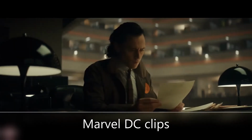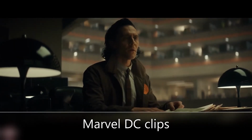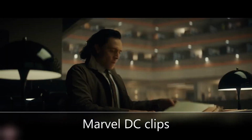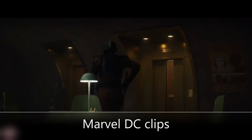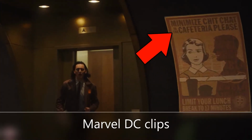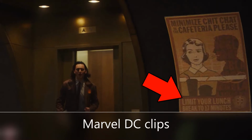Now reading this file, Loki comes up with a theory. A theory, if proven correct, could unleash a huge loophole in the entire TVA system. So he runs to Mobius to share his theory. But notice on his way we can see 2 posters. One of them says minimize chit-chat in the cafeteria please, and to limit your lunch break to 17 minutes.